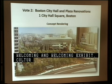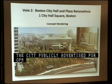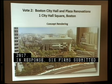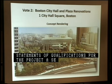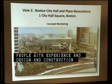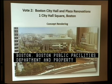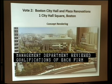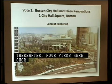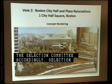The city publicly advertised for OPM services in December of 2017. In response, six firms submitted statements of qualifications for the project. A selection committee comprised of five people with experience in design and construction management from the City of Boston's Public Facilities Department and Property Management Department reviewed the qualifications of each firm against defined criteria in the request for qualifications. Thereafter, four firms were shortlisted and interviewed by the selection committee.